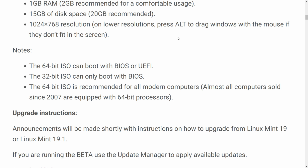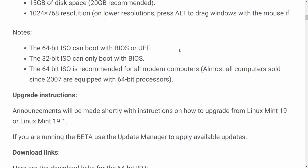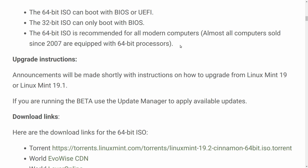And let's see here, an important note about the 64-bit ISO being bootable with BIOS or UEFI. If you choose to download the 32-bit version, then that is only going to work with BIOS. If you have a 64-bit processor in your computer, no matter how old it is, there's really no good reason to use a 32-bit version of any operating system. 32-bit is very fast going away as far as support is concerned. There are many third-party applications that don't support 32-bit these days. So unless you absolutely need it, I suggest that you go with 64-bit. And they pretty much say the same thing. They recommend 64-bit for all modern computers, but they are still offering the 32-bit versions.